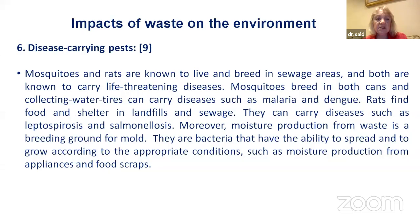Impact of waste as disease-carrying pests. Mosquitoes and rats are known to live and breed in sewage areas, and both are known to carry life-threatening diseases. Mosquitoes breed in cans and in water collecting in tires, and can carry diseases such as malaria and dengue. Rats find food and shelter in landfills and sewage. They can carry diseases such as leptospirosis and salmonellosis. Moreover, moisture production from waste is a breeding ground for mold. Molds are organisms that have the ability to spread and grow under appropriate conditions, such as moisture production from appliances and food scraps.